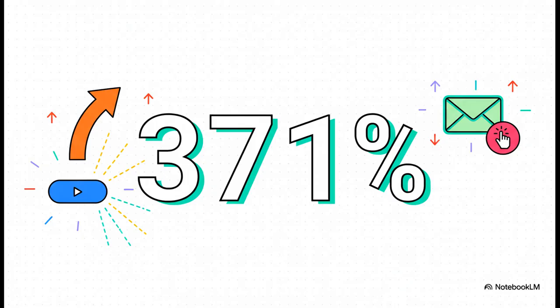So what if I told you that one simple change could boost your email clicks by this much? Yeah, 371%. According to a study by Campaign Monitor, just having a single clear call to action can do that. This isn't just some minor tweak, folks. This is a total game changer for your entire email strategy.